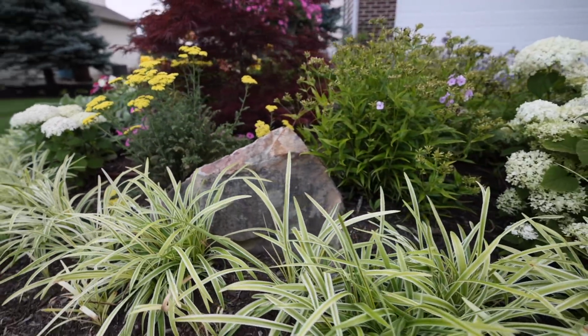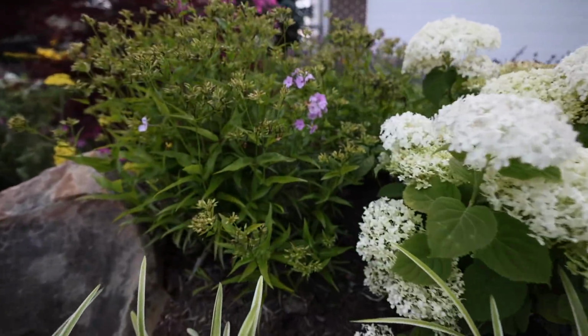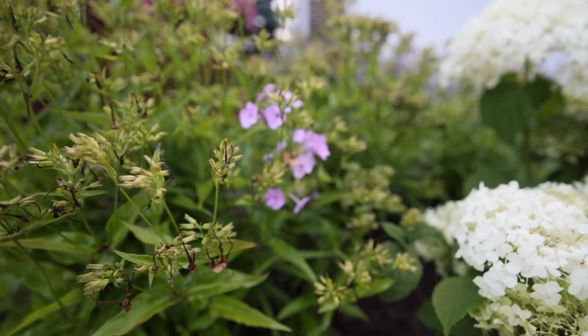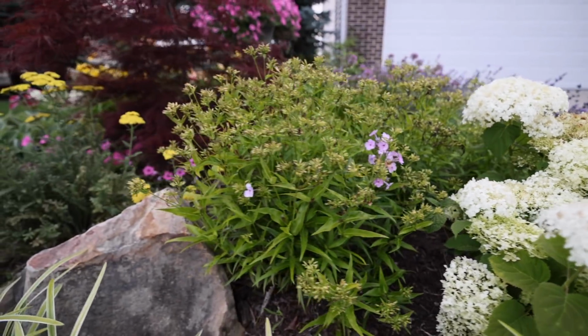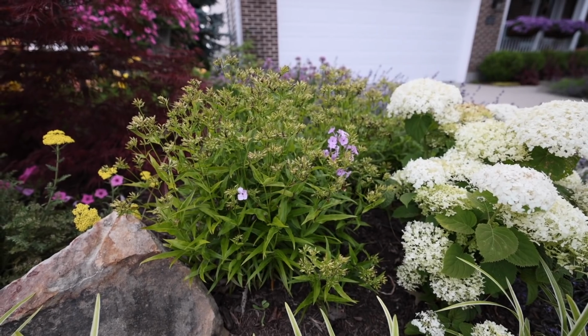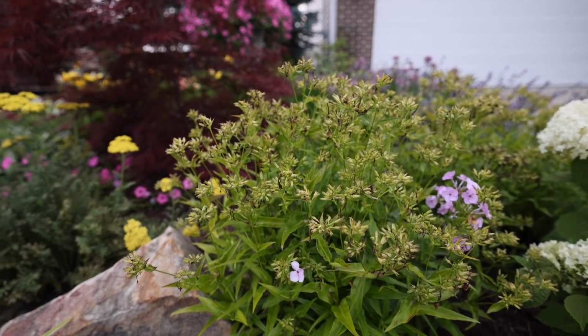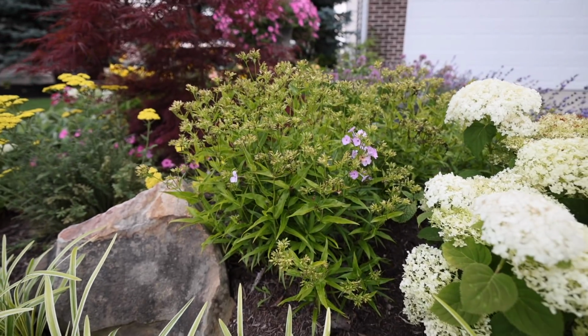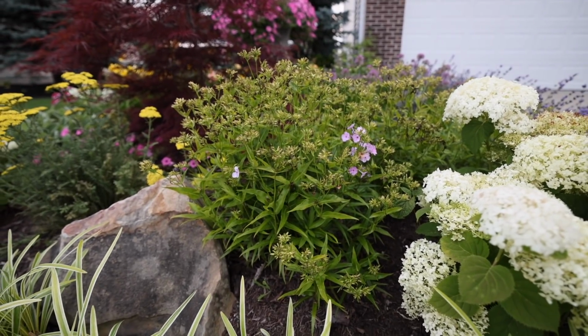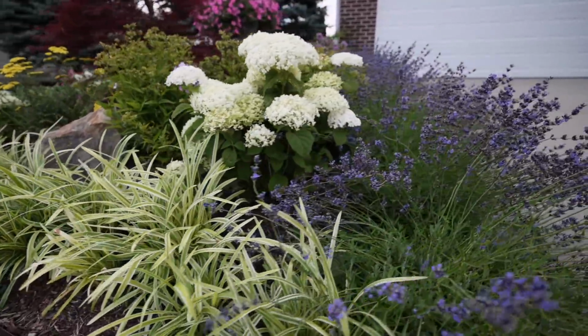So we continue around. We have another Wee White hydrangea. My phlox has bloomed out, but it's putting on some rebloom right now. I have not had phlox in my garden before. This is the only variety I have, and so I'm considering shearing it back, but I kind of like the way the seed heads look. So I'm going to think about it. I may just trim off the seed heads to see if I get some more rebloom, but we'll go from there.